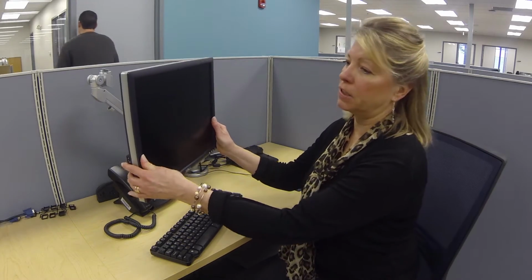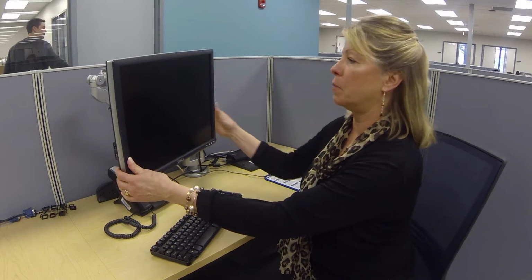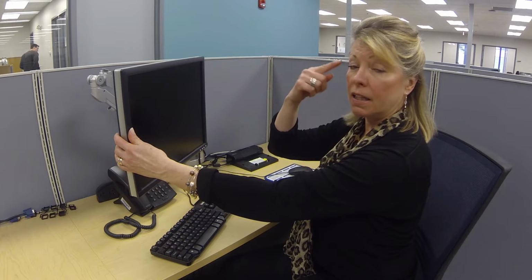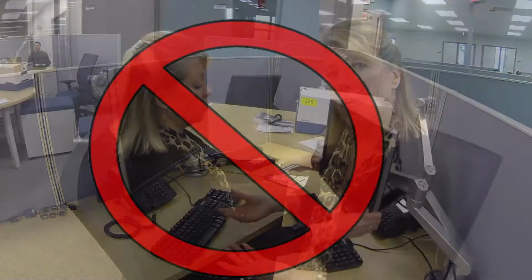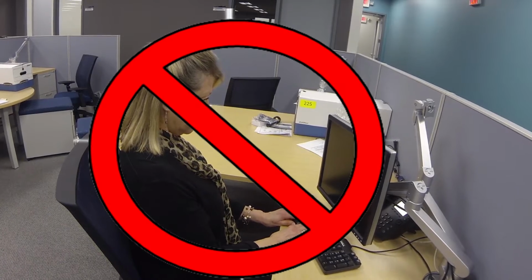So let's get started. The first thing we want to do when adjusting the monitor, and this is really going to be easy because of the adjustable arms on the monitor, is that the top of the monitor should be equal to the height of your eyes. So there should be a straight alignment right here. And the reason is because you want to avoid this type of activity. You know, in this day of laptops, we tend to have our monitors and our screens a little bit on the low side. So don't get trapped in that bad habit.